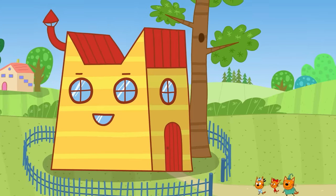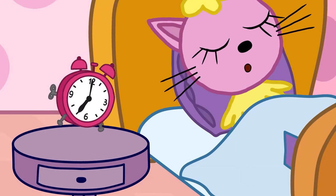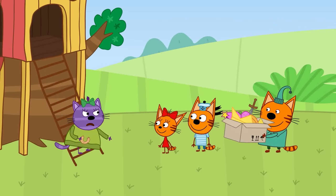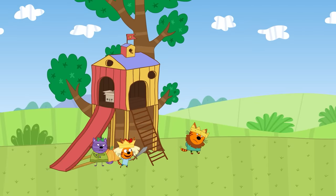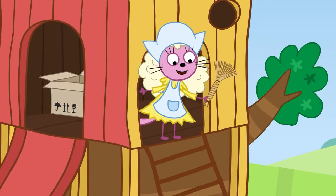It wasn't very long until the play needed to be ready for Cupcake's mom's birthday, so the kittens worked very hard getting their costumes ready. Just as planned, they hurried to the treehouse in the morning to start rehearsals. Where's Cupcake, huh? I got up very early to be here. I'm sorry. I switched my alarm off so I didn't get up on time. I'm ready, everyone.